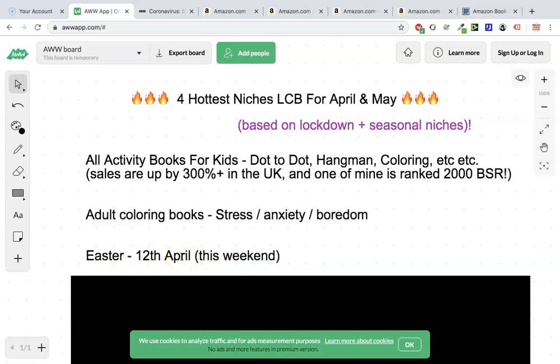So today is already the 7th of April, or the 6th of April. I believe it's the 6th of April. So if you were to publish journals about Easter, they probably wouldn't make it through the review process on time for this Easter, but it's still worth doing even for next Easter.